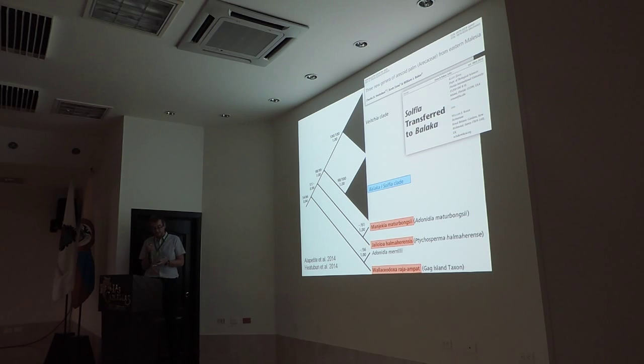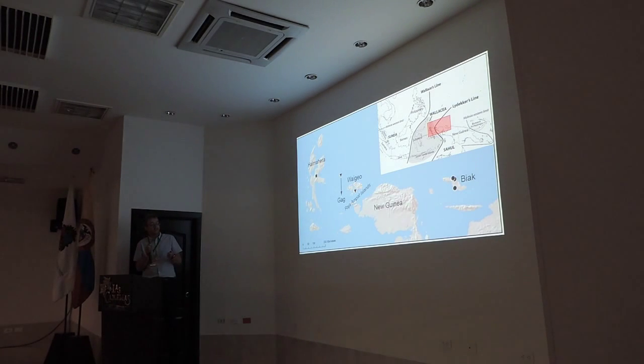And they are rather distinctive things. Amazingly, they all come from a rather small area of Southeast Asia, from the head of the Bird's Head Peninsula in New Guinea into the Moluccas here. So there's one on Halmahera, one on Obi, and one that's endemic to Biak. So these really are very local plants.